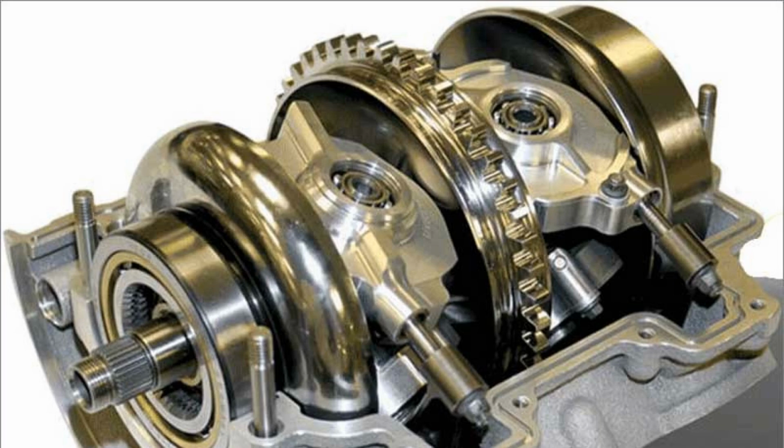Returning to the question of what CVT means and why such a box in a car is considered optimal. This is due to the absence of variable gears. That is, when the car is moving, there are no jolts characteristic of automatic transmission and robots when changing gears. Speed is gained smoothly and clearly, without jerks.